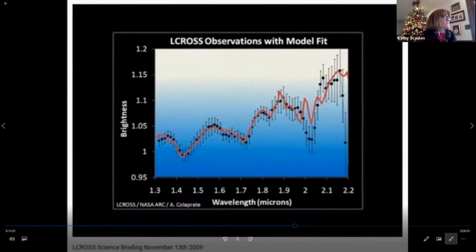Now, all those other bands and bumps there are of interest too, and we've been studying those. And I don't want to say too much beyond what I've already said on those bumps and wiggles, except the next slide shows that we can actually fit them all pretty well with a variety of different compounds. And that's when I said this goes beyond the water. It really does. There's a lot of stuff that came out of there, and you're going to hear about this a little bit more as we discuss this on the panel, but there was a lot of stuff that came up out of the floor of Cabeus, not just water that we saw.